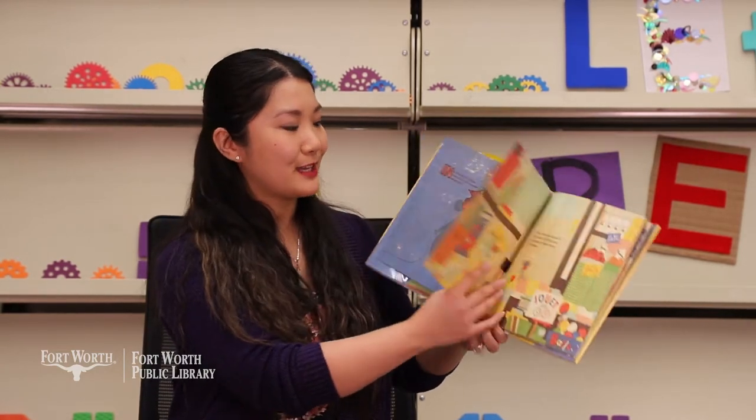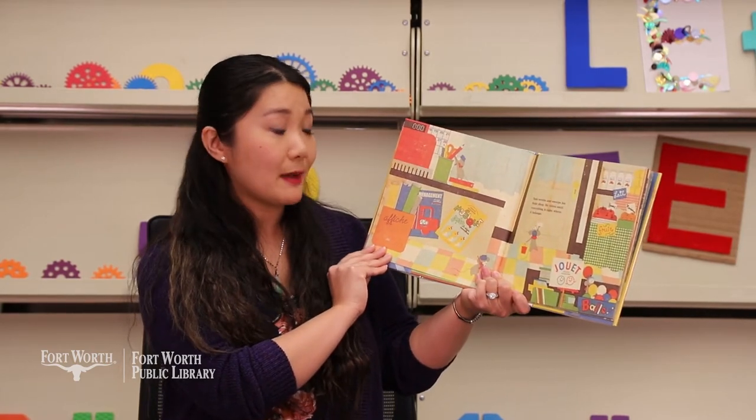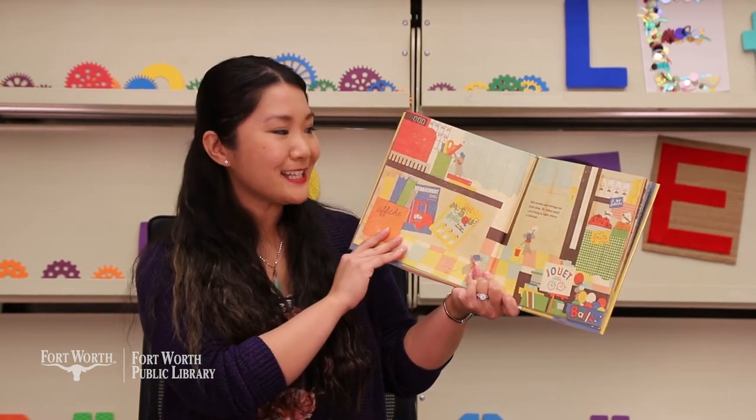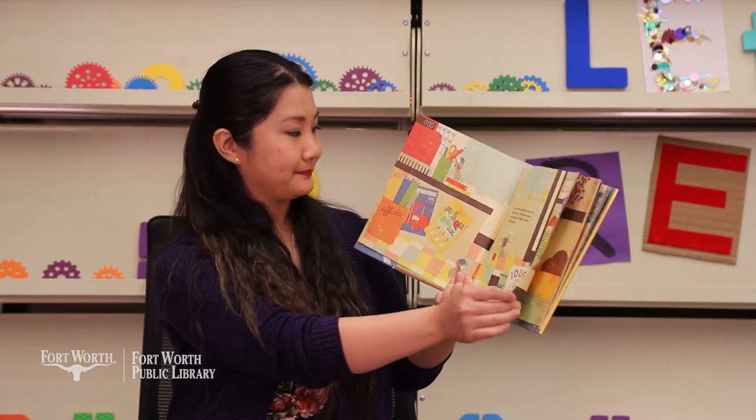What a good job Tabby does. Tabby scrubs and sweeps his little shop. Can you scrub and sweep, sweep, sweep? He tidies until everything is right where it belongs.